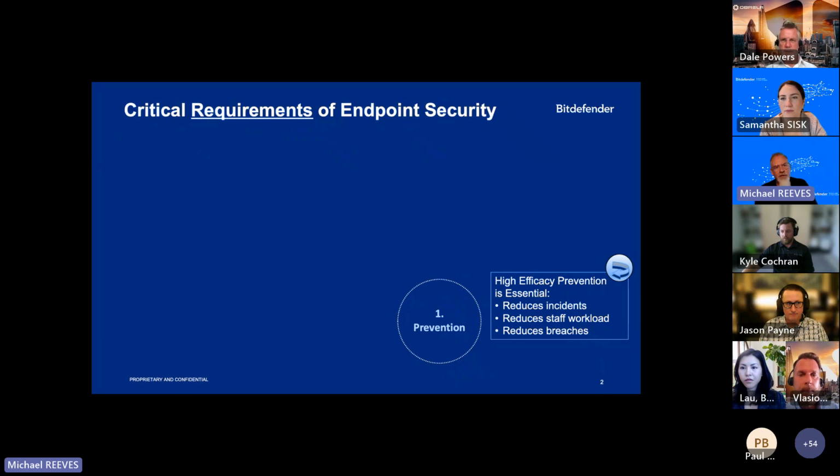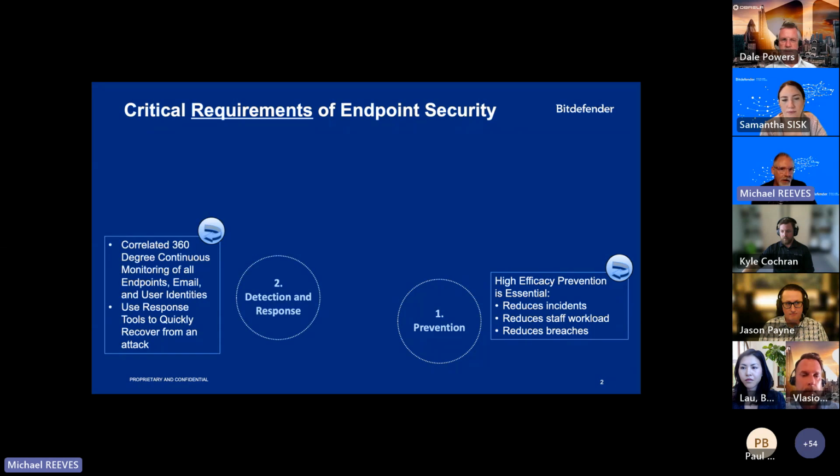Now, anything that gets through the prevention layer flows into the topic we're going to talk about today, which is detection and response. What you want in this piece of your architecture is 360-degree monitoring of your environment, whether threats come through email, through compromised user identities, through the network, or the web. You want all of the attack vectors covered. Secondly, you want tools to respond, to stop the attack and limit the blast radius. The difference between level 1 and this level is that now you have humans involved.